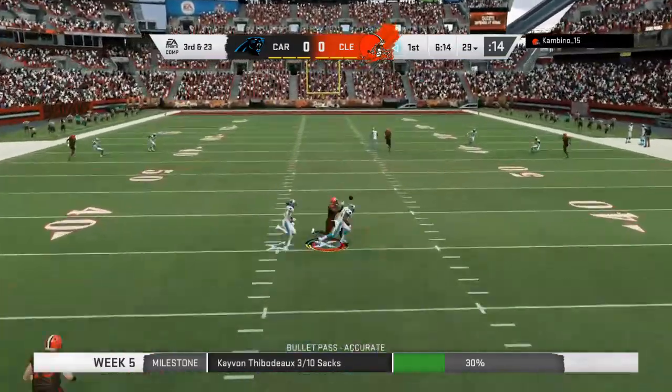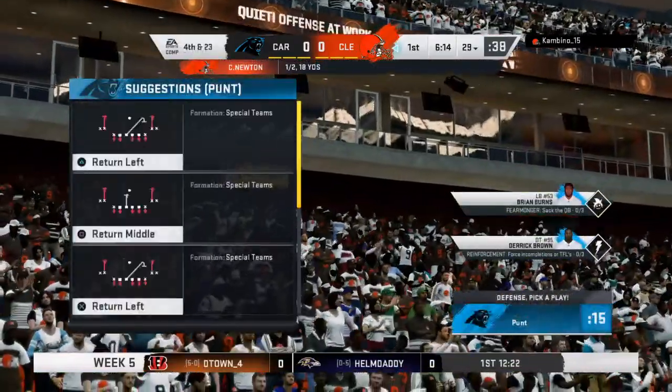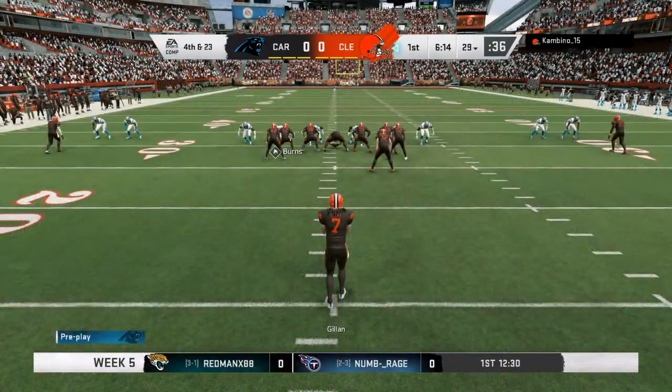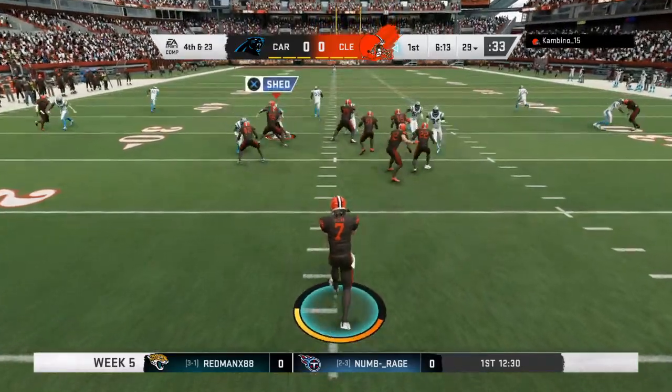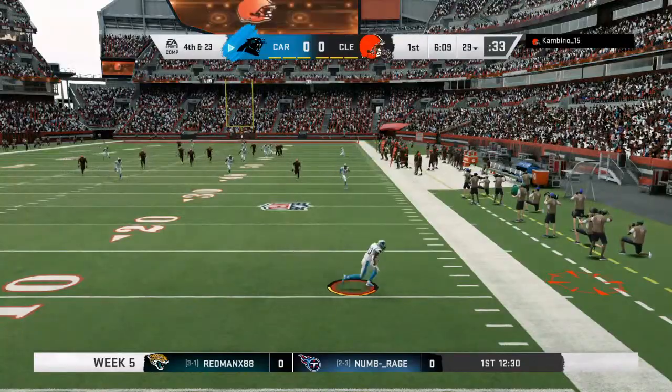Throwing is Newton. And that will be incomplete. So the defense able to get off the field here on 3rd down. And it's one of the goals of the game. They've got to be effective on passing downs. It's one of the few things defenses chart. How did we do on 3rd down? That's a nice start for them in this one.